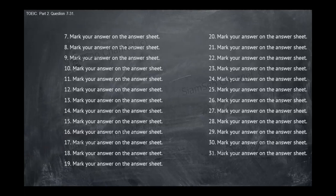Number 18. Let's look at some colors to paint the hotel lobby. A. A larger painting crew. B. Sure, I'm free after lunch. C. The front desk.